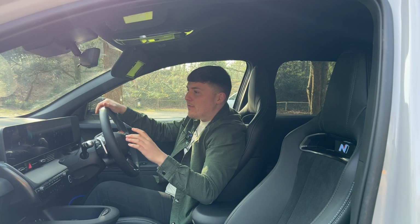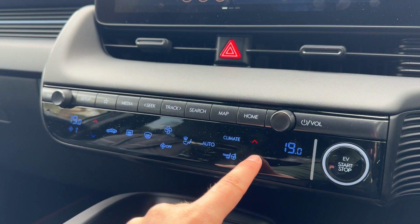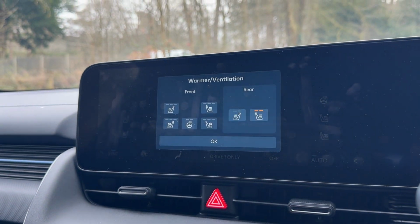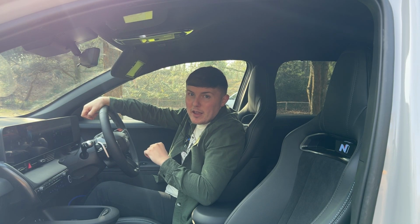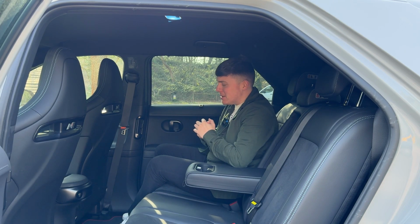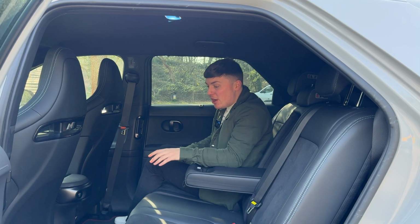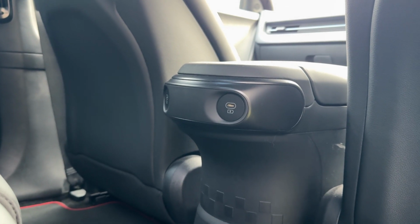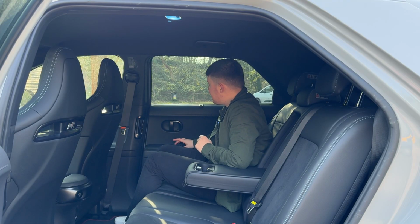But back to the IONIQ 5N just being an everyday car, and it has all that you need. It's got your climate control completely separate. It has heated seats and heated steering wheel, and also heated rear seats, so your rear passengers can be very comfy. And let me tell you, there's plenty of space back there. You're right, there certainly is plenty of space in the back of this car. The amount of legroom, there is no central thing, so even your middle passenger is still going to have plenty of legroom.